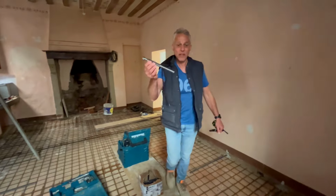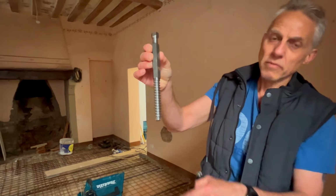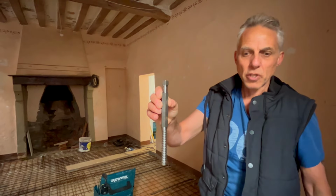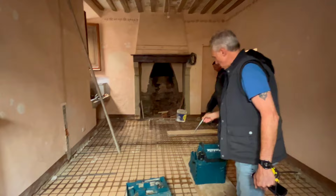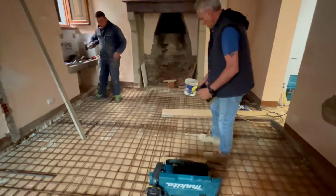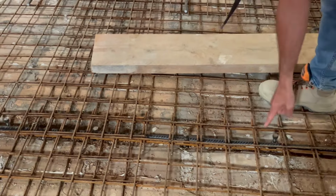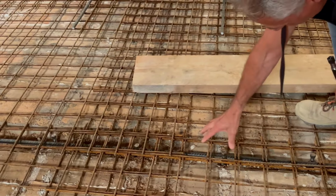So these are the famous fasteners that we've been waiting for. They've been manufactured especially for this job. As you can see, it's got a screw end in here and a piece up the top to use the shifter. Hex top. I'll show you where they are. So there they are there. Can you see them? Yep. So they screw in all the way and then they sit up ready for the concrete.